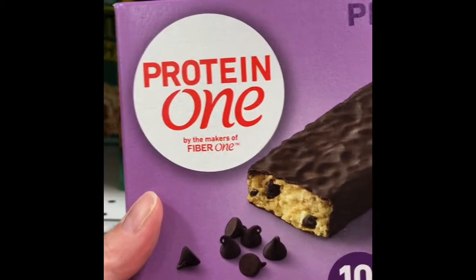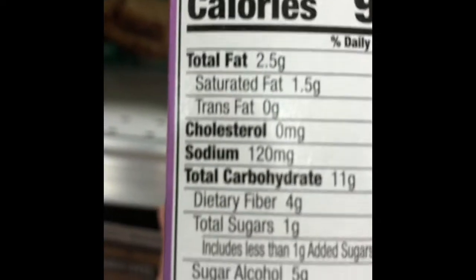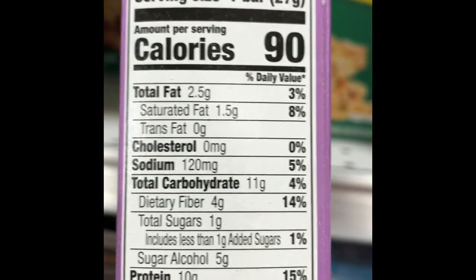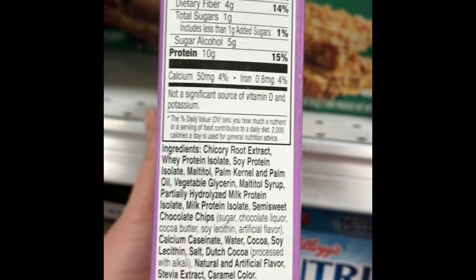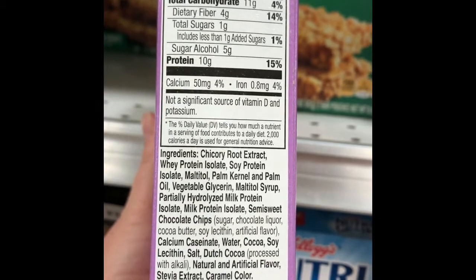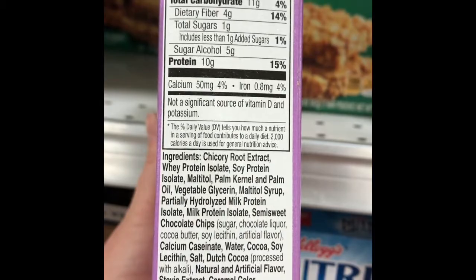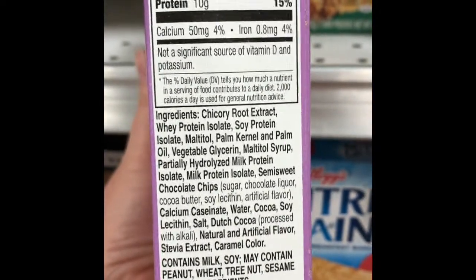You definitely want to focus on net carbs, but that's not the only thing you want to look at on a bar. You want to read the ingredients on all of these protein bars because you're looking for sweeteners like stevia extract or erythritol. You want to avoid maltitol or maltitol syrup. So this bar does not meet our requirements.